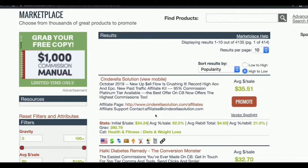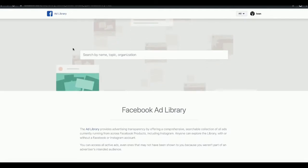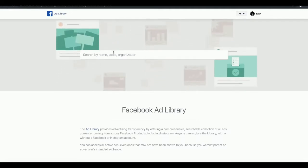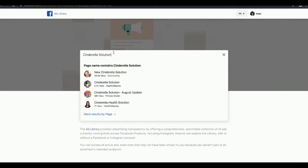So what I'm going to show you is how you can search some of the ads that are running on Facebook and how you can take advantage of those ads. Let's copy the name of the product, go on Google and type in Facebook ad library. You're going to see a page like this, and you can search for the name of the products that you want. We're going to search for the ads for this particular product.